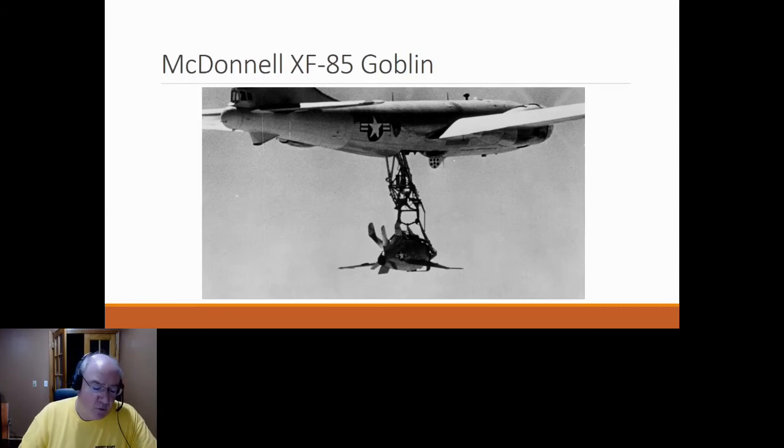Two Goblins were built. They first flew in August of 1948. The program was canceled in October 1949. They only managed between the two of them 7 flights. And of those, only half succeeded in joining back up with the aircraft. There were too many deficiencies for this to go forward.